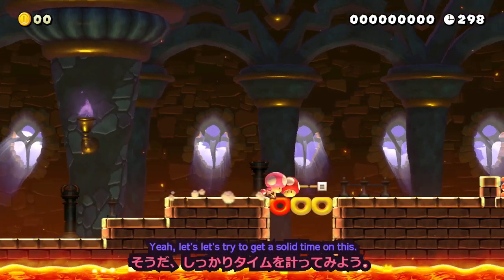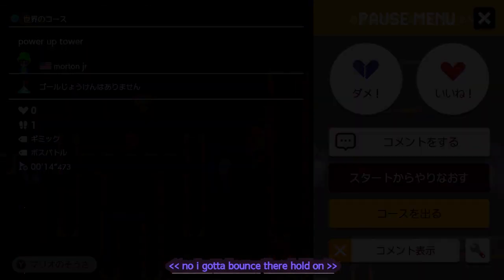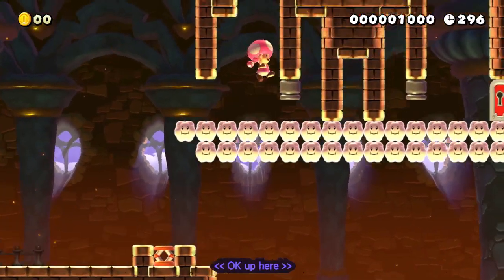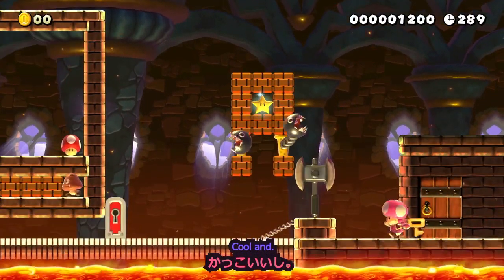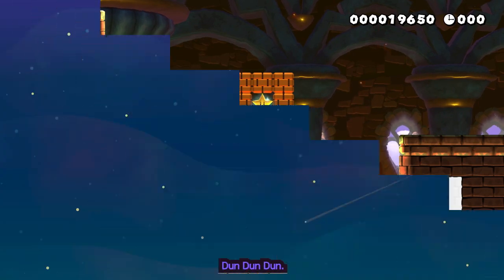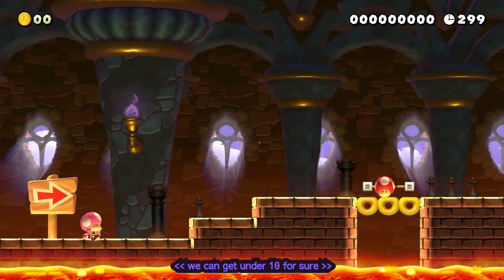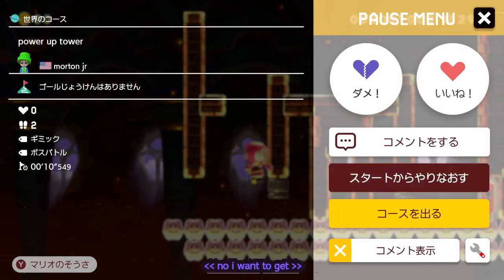Yeah, let's try to get a solid time on this. Nope, I gotta bounce there, hold on. Okay, up here. Cool, and then to... Nope, I went too far. It's right at the right of the star there. Okay. We can get under 10 for sure. No, I want to get the wall jump there.